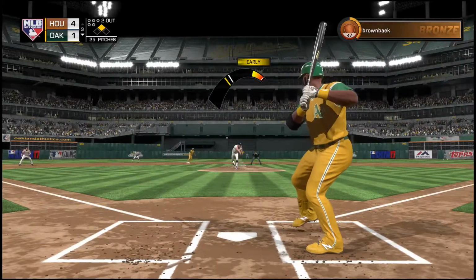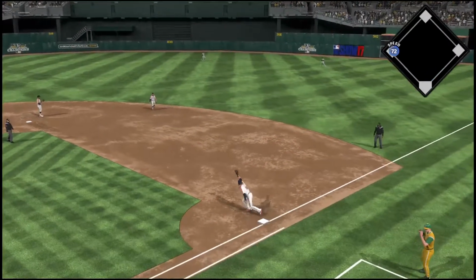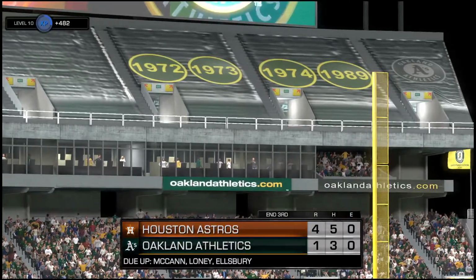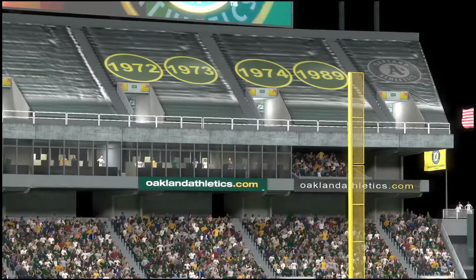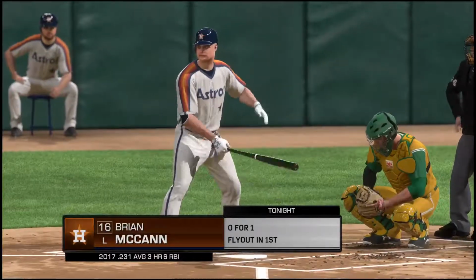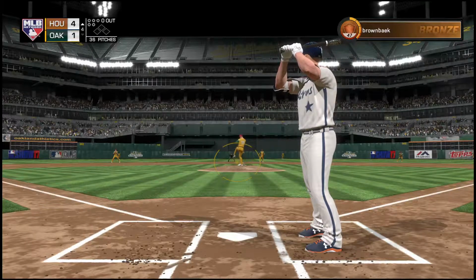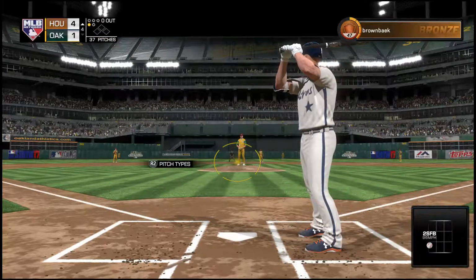Verlander pauses. Here's the first pitch. Sent on the ground out to second. Throw on Deloney is in time for the third out. So striding in, Brian McCann. He'll try to get it going here to begin the fourth. Into the windup and the pitch. Right on the corner, a fastball that he takes for a strike.